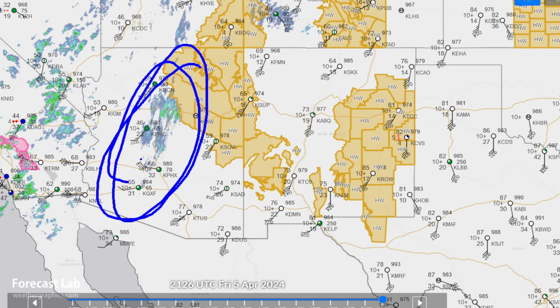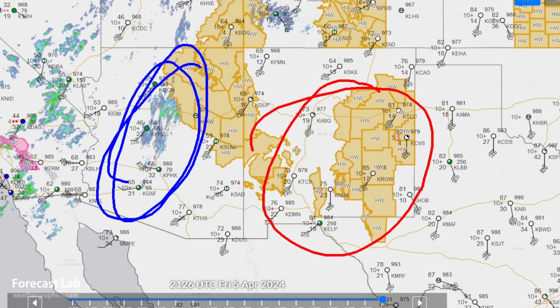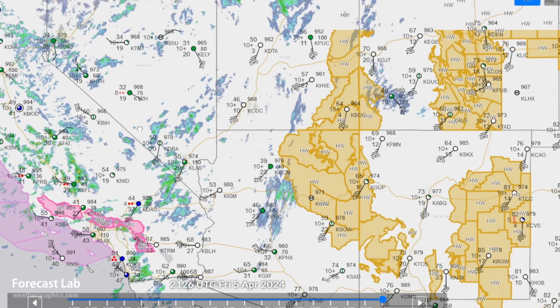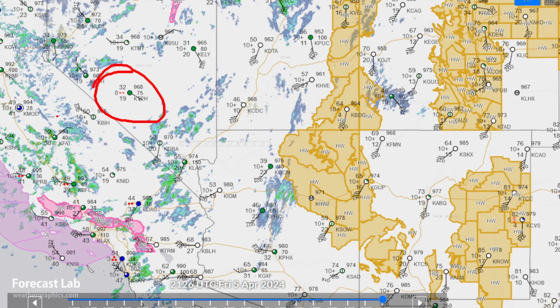60s in Phoenix, mid-60s compared with 70s out to the east. And as you go further to the west, 58 degrees there at Los Angeles and 55 at Las Vegas. Rather cool temperatures for this time of year. Tonopah 32 with snow, and that is pretty rare in April.